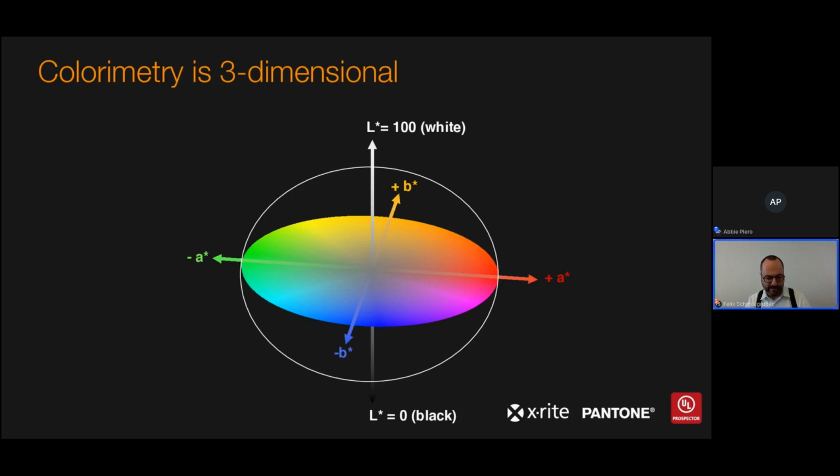So for delta E 2000, a limit of 1 is actually appropriate if you consider the 3-dimensionality, right? If you define your standard here and someone delivers within the range of 1 to the top and another one delivers within the range of 1 to the bottom, you might actually have to cope with a total variation close to 2 units. And that's, of course, again exceeding the limits.